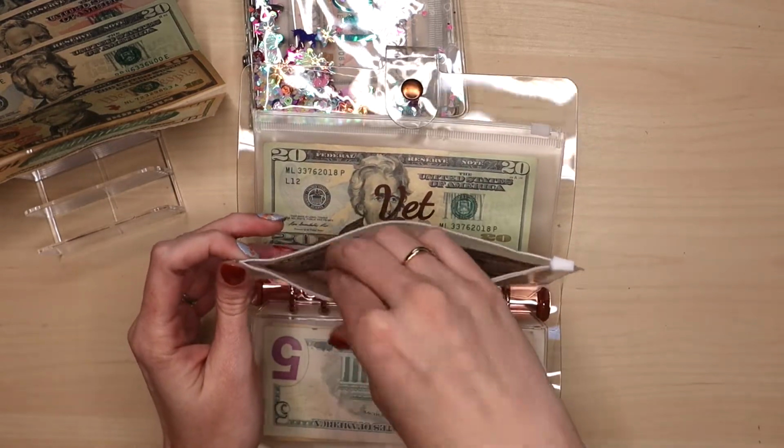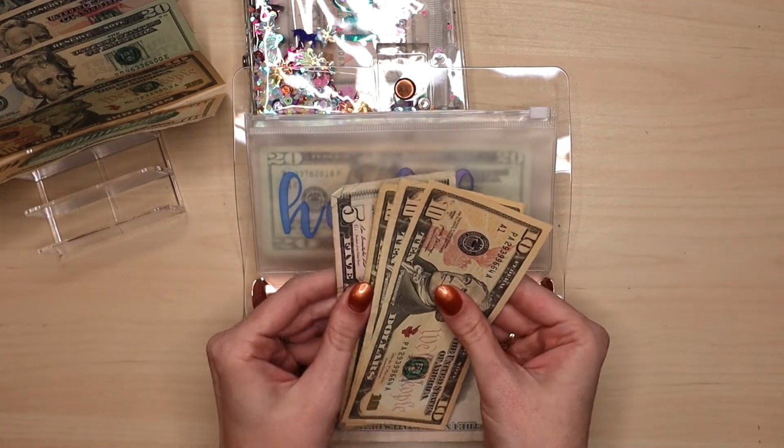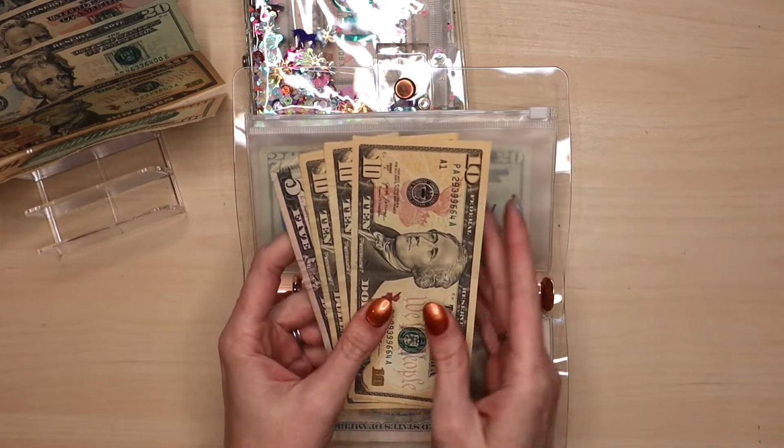Health, ultimately, I'd love for this health binder to become our full medical deductible. That's just not a huge imperative thing right now.